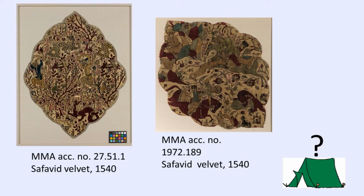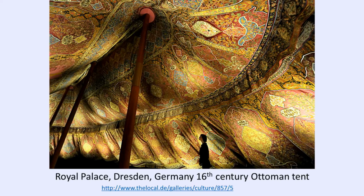So when I looked at those Safavid velvet, some of the velvet had this strange shape, and I asked Elisa why it had this shape, and she said that it was used to decorate a tent. So I imagined a tent like this, and then it kind of didn't make sense. So I kind of Googled a Safavid tent or tent in Islamic culture. And I came across this image, and this is not a Safavid tent, it's an Ottoman tent, which is now displayed in Dresden. But I realized that those fragments of Safavid velvet must have been used in such an amazing tent like this.